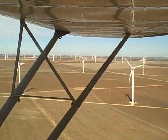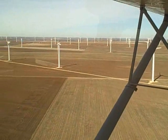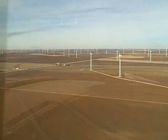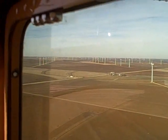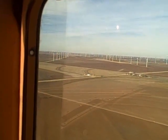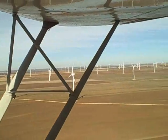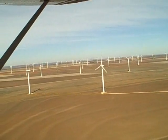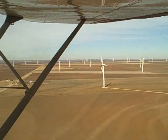They don't look so big, but actually the tower of each of those things is 150 feet tall, and if you figure the tip top of the propeller, it's up about 250 feet. We're flying here at around 300 or 400 feet up in the air.